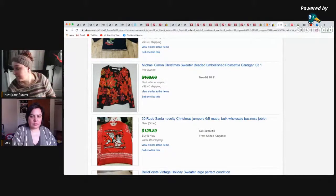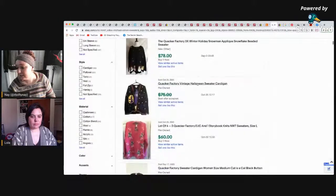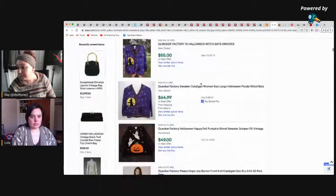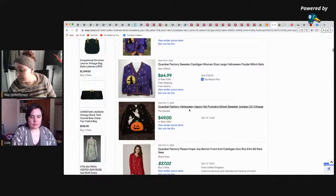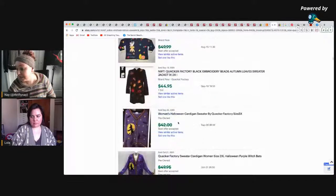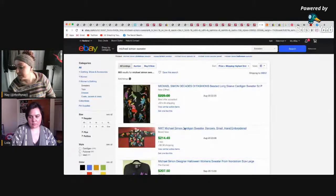And Quacker Factory has kind of lost its momentum a little bit, but they're along the same lines, those kind of novelty sweaters. Some of those can still sell for a decent amount, maybe not as much as they used to, but you're still looking at like $50, $64. There are some Halloween sweaters, a lot of Christmas sweaters, Thanksgiving, a lot of novelty and holiday sweaters. So look for those. And these are Michael Simon's.